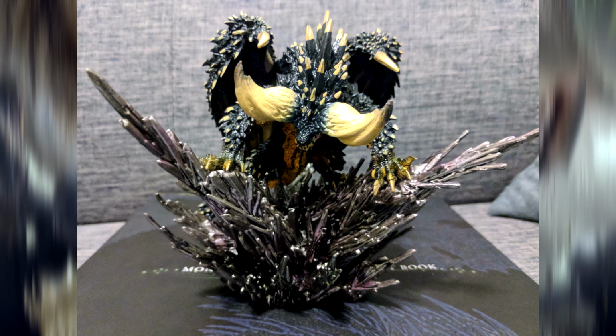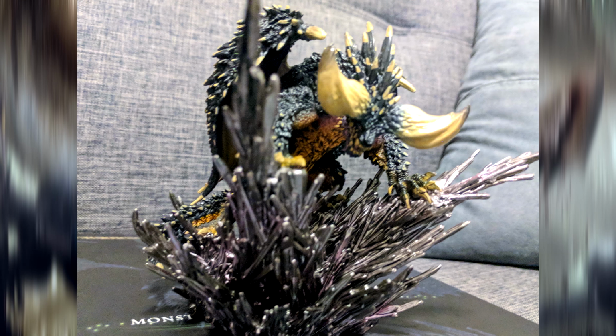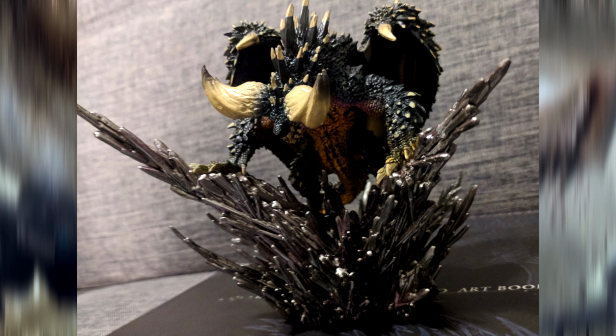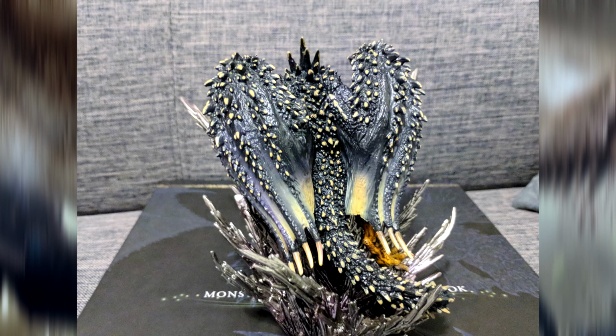So the main thing about this monster is the longer you fight it, the darker its scales become. And if you're actively attacking them, it'll break apart. So you don't want him to gain all of his dark spikes, because then he gains more attacks, becomes enraged, and gets hard, and you can't really break things anymore when it gets too hard.